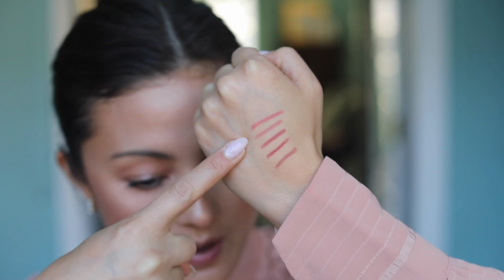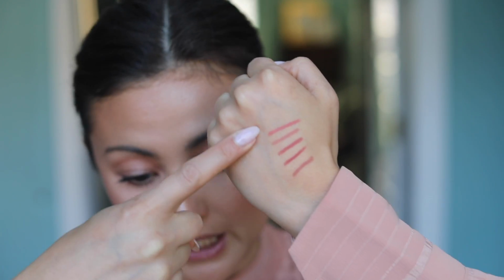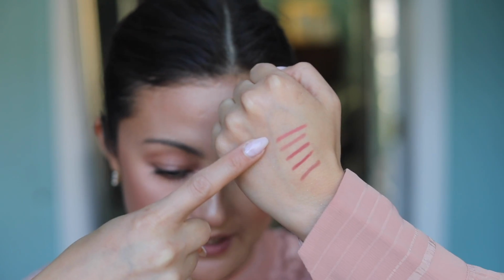Pillow Talk is a soft, feminine kind of English rose pink colour. And then Pink Venus is super girly, summery, fresh, orangey pink. So they're super, super different. Now I'm going to swatch my favourite lipsticks alongside them.